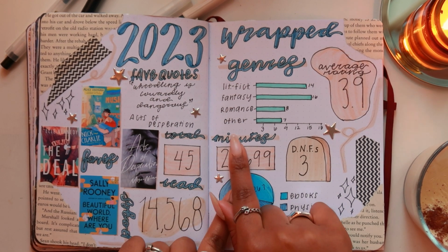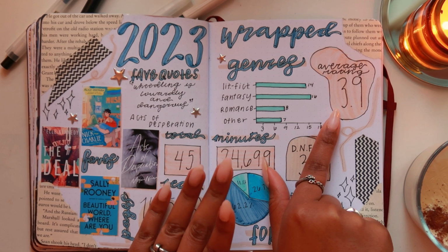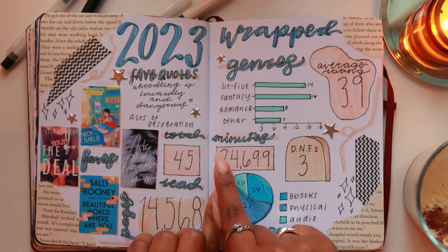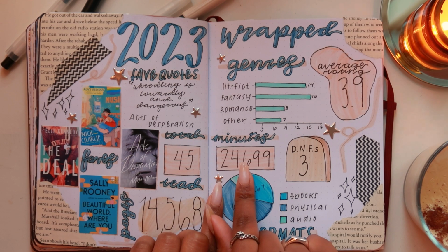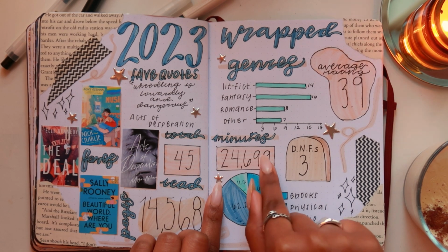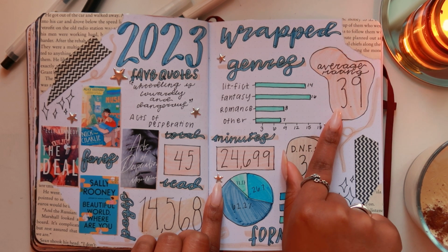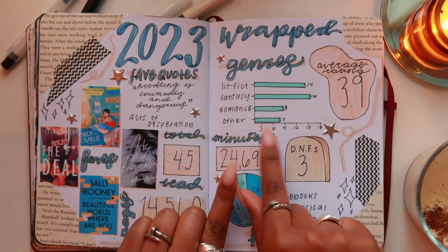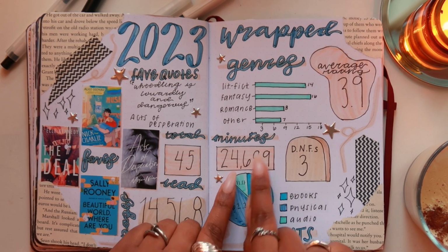So yeah. And then my average rating for the year was 3.9, which has left me thinking that's not horrible, but if I'm spending so much time, as you can see here, my total minutes for the year reading was 24,699 minutes, which I'm pretty sure is an estimate. If I'm spending so much time on reading and I'm only averaging about 3.9 stars, I'm reading too many not good books, to be honest. And I really want to change that. I want to be more intentional with the books I'm reading and make sure that there's something I'm actually going to love, because I'm spending so much time on that.